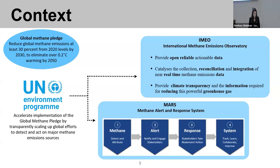We have multiple programs at UNEP, but today I will introduce two main concepts. First, the International Methane Emissions Observatory. The goal of this one is to provide open source, reliable, actionable data about methane emission. This data will be composed of multiple data streams, including the satellite one. And we also have the MARS project, a program with the objective to collect and attribute methane emissions and then notify the concerned stakeholders in near real time. This initiative has, of course, the objective to reduce emissions and enable analysis of each emission in the sector.